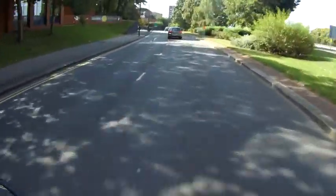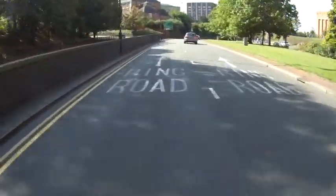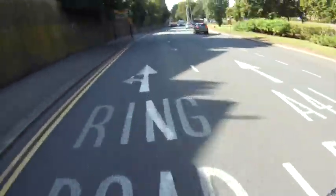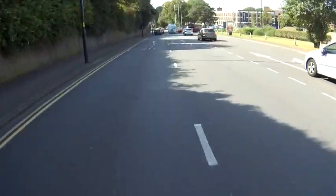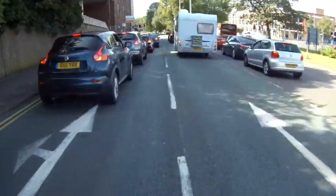The way that the bike rides, hopefully we'll get an opportunity to explore handling as well. But the way that the bike rides, certainly in a straight line, the way that it pulls away, is comfortable. There's nothing uncomfortable about it. I'm not perched over on the tank. There's no pressure on my knees. There's no pressure on the palms of my wrists or my elbows.